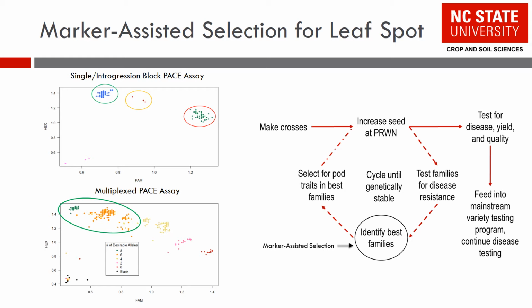On the right is a simple schematic of the NCSU Peanut Breeding and Genetics Program's breeding pipeline. We make crosses and we send those to Puerto Rico to get an extra generation of development. When the lines come back, we progeny test them in the field for disease resistance, in this case leaf spot resistance. We identify the best families from the field and pair it with the marker results, select the plants with the best pods for those families, and then repeat the cycle. After several cycles, these lines then advance to our yield trials and hopefully one will be selected for release.